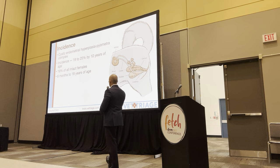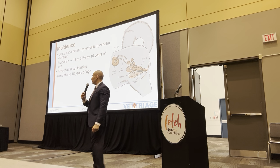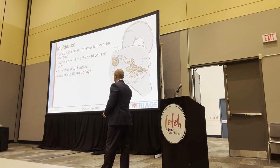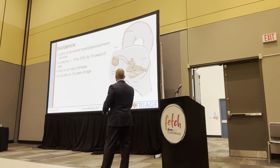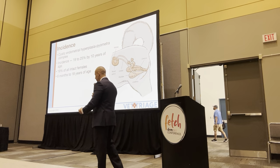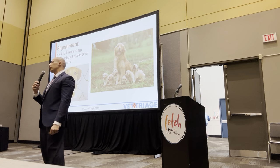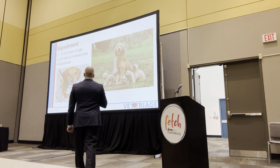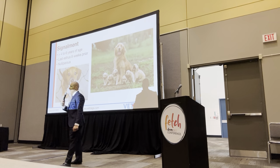It's very common, of course. It can be any age. It ranges from 6 months to 18 years in the literature, but most of them are middle-aged to older dogs. And it'll affect 90% of all intact females. Just a picture here of the anatomy, of course. At the end of the day, it's a glorified spay, but there's a lot to talk about in terms of its systemic effects. So middle-aged to older, they typically had their last heat within 8 weeks.